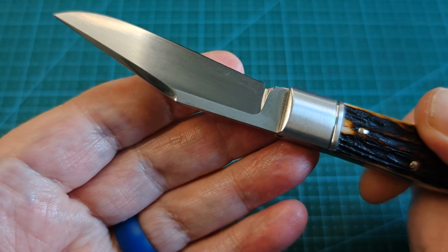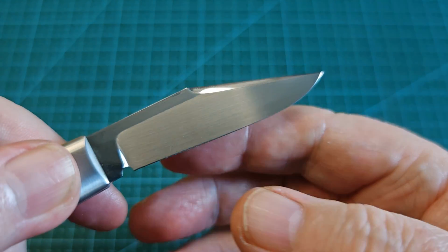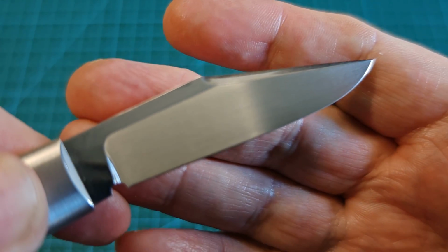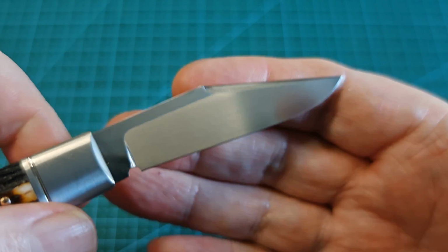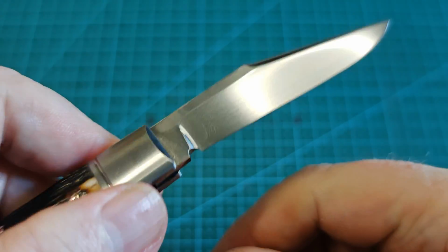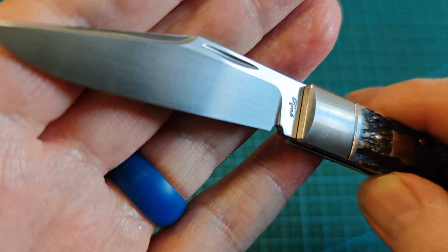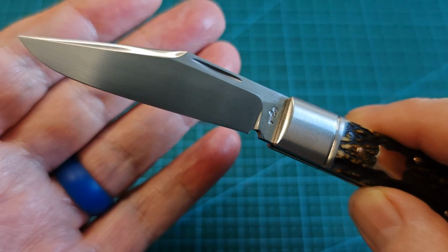And then on the other side, the swedge is just perfectly the same, and there's no lesser work done on this hand satin. Look at that. I can't explain to you how perfect that hand satin is. It is genuinely perfect on both sides and both of the same quality. It just screams class. Nice and thin behind the edge.